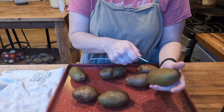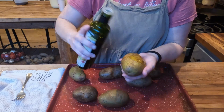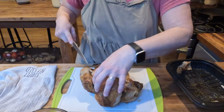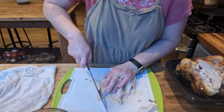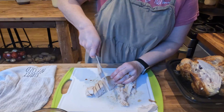Baked potatoes, I know, seem like the quintessential frugal meal, but this really was one of my favorite meals this week. I'm going to just poke a couple of holes in each of the potatoes, rub them with some olive oil, and put some salt on them. I cook them in the oven at 400 degrees for about an hour or so, and they came out perfect.